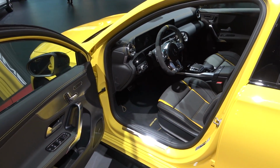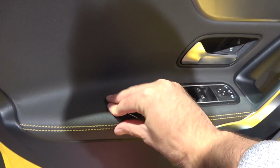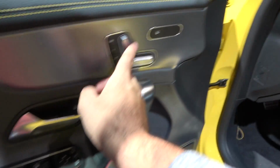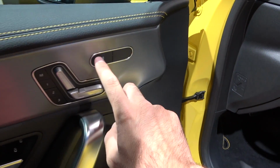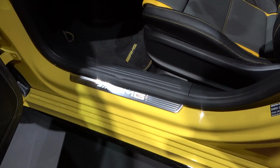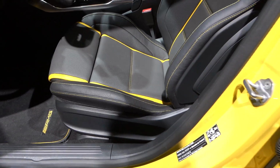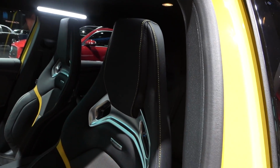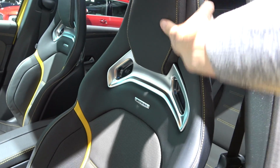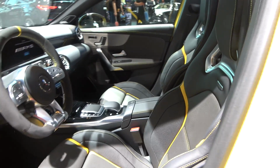One of my favorite parts with the new Mercedes cars is their interior. So let's start with the fact that this is in leather with yellow stitching. Seat buttons are here, heating of the seats. Then you have door handles. Here's where you can lock and unlock the car. Now moving on into the cabin, we are greeted with the illuminated AMG logo over here. I mean, just look at the details. AMG sport seats, guys, this looks so awesome. I could look at them and sit inside the whole day.